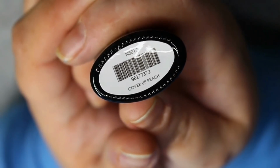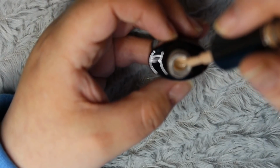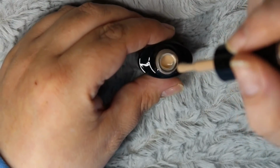But then we move on to Cover Up Peach, which is a completely cover sort of a nude shade. Not one of my favourites, probably not one I would use at all. Actually, I'm not a fan of the shade, certainly for nail enhancements, but if you were putting gel polish over this, then it would probably be okay. So yeah, this one is a really sort of like caramel nude shade.